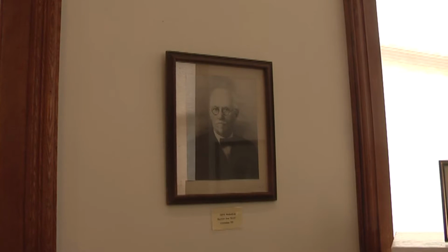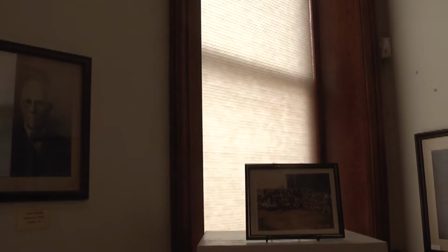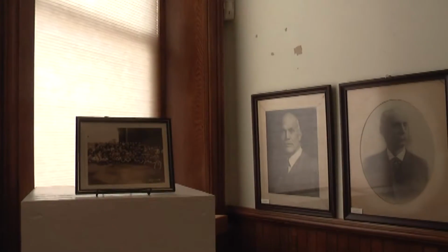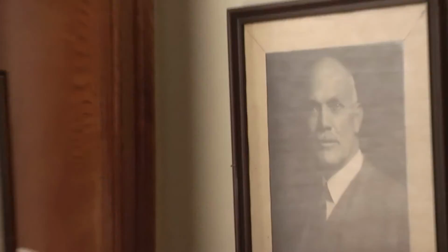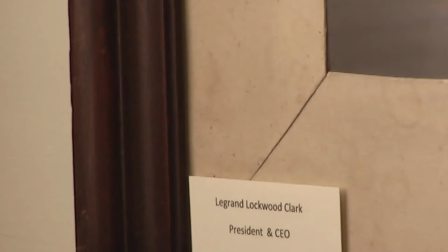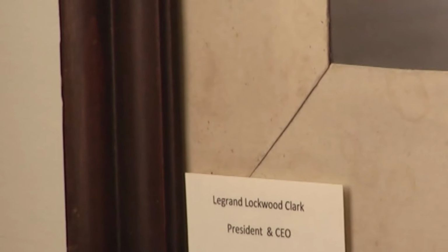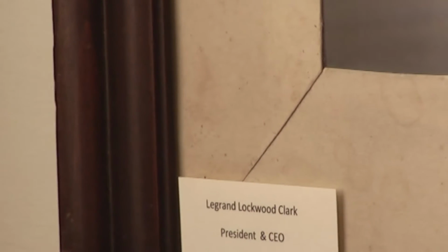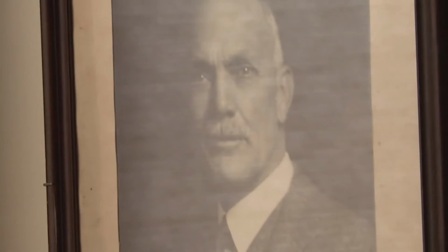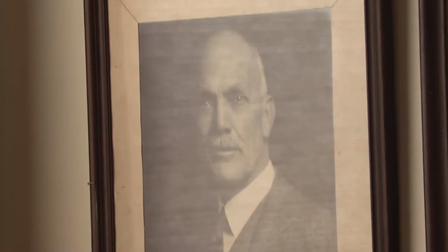So let's start with that first fellow in the corner there. Right in that corner. Do we know which one of the family he is? Let's see if we can zoom in on his name down below. You have to get real close. Bear with us, folks. His middle name is Lockwood. Legrand Lockwood Clark. Legrand Clark was one of the very early Clark family that got involved with the Sheridan.